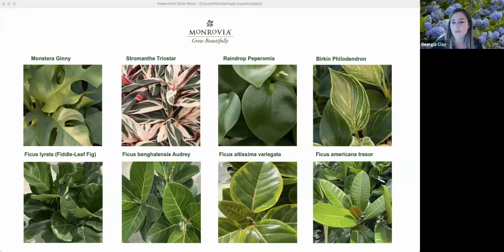I also really love this Peperomia raindrop. So there are many, many peperomias out there. Most of them are pretty small, but raindrop has leaves that are really dark green, glossy, and they are quite large. And it's overall a fairly large plant too. So that makes it a really unique peperomia and one that I think is a really cool statement piece in my home.